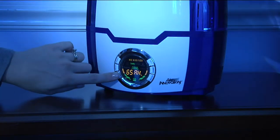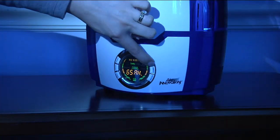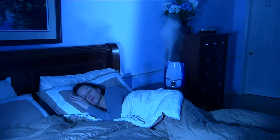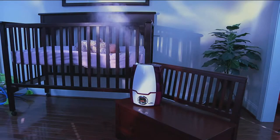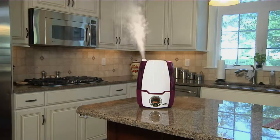It's got a built-in humidistat that makes it really easy to run and use. And it looks cool. The colors are beautiful. It's perfect for the bedroom because it's completely silent. Perfect for the kids' rooms for the upcoming cold and flu season and just helps you sleep better at night. Perfect for infants who need extra moisture this time of year. It's going to help prevent your wood furniture from drying and cracking.